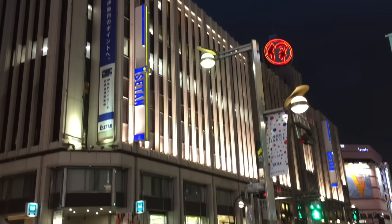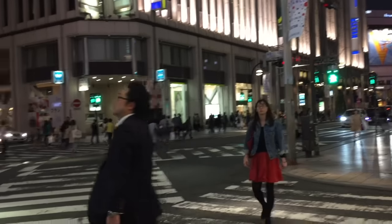The Isetan Department Store, located in Shinjuku, Japan, is comprised of 7 stories and accounts for the highest sales of all department stores in Japan.